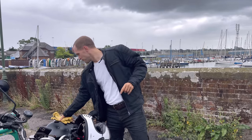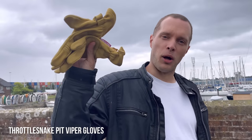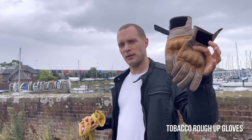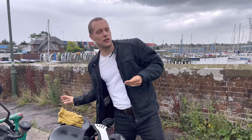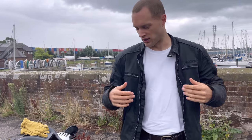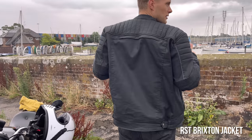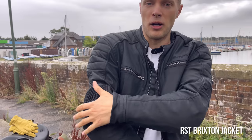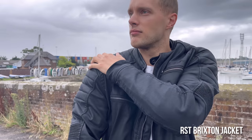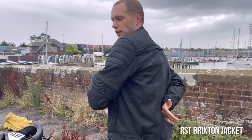Gear for the day. Throttle Snake gloves for Monika, Rough Up Tobacco gloves for me, and something I haven't worn on the Ipswich vlogs. This is the RST jacket. I really like this waxed cotton jacket, heavy duty, built-in elbow pads, shoulder as well, and a pocket for the back armour.